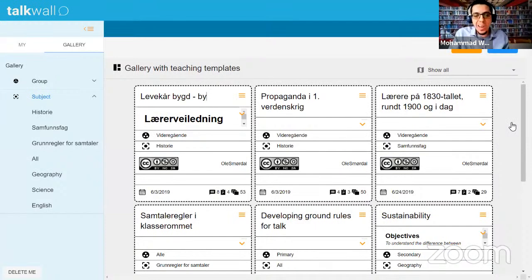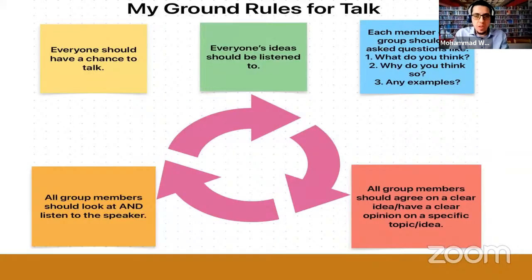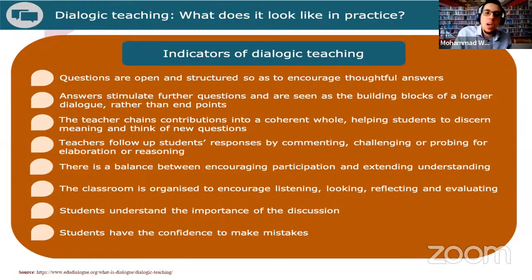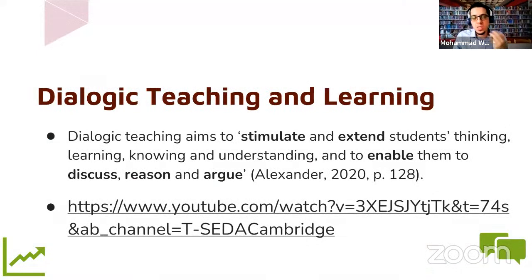Now, the rationale behind such a tool: you can come up with different tools if you want. The idea is just to make students discuss their ideas together, because usually some of these indicators are not common in some of our classes, especially when we ask students to listen to each other's ideas and agree and disagree before voicing their opinion. Now we have an education dialogue guru called Robin Alexander. According to him, the whole purpose of dialogic teaching is to stimulate and extend students' thinking so that this can enable them to discuss, reason, and argue. Now, I think you agree with me that this is really difficult to implement with our pre-intermediate or elementary learners of English.